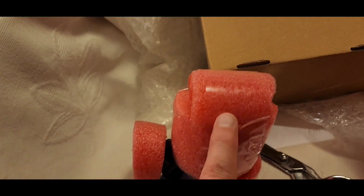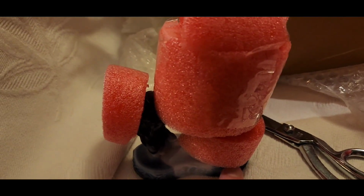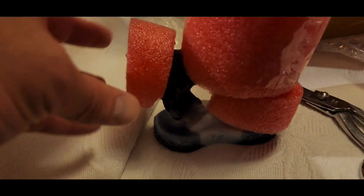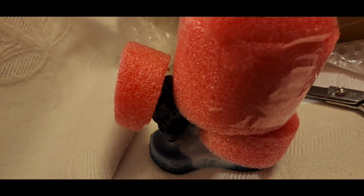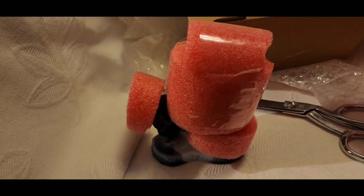Okay, so I went ahead and took some pool noodle and taped it over the head. I used a little small piece of pool noodle over the front leg, and then I have some just right here on the butt. I didn't tape those. They're just going to loosely be there. And when I wrap them with the bubble tape, they should be secure in their spot. And then I might use some cardboard on the bottom before I go ahead and bubble wrap.